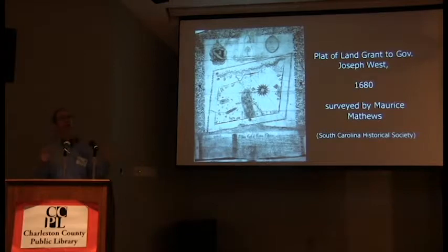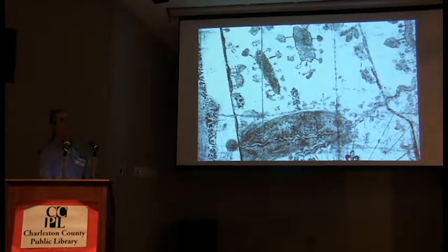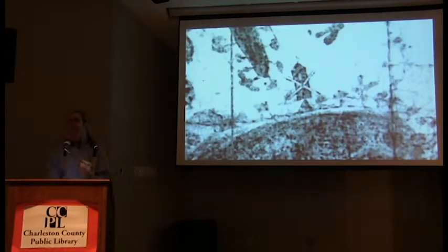And it's a plat of land that's being granted by the Lords Proprietors of South Carolina to Governor Joseph West in 1680. Joseph West is the one who led the first fleet of Europeans who settled in the Charleston area in 1670. And this is just part of his reward. And of course, you can't see the windmill. Let me zoom in a little bit. I'm actually going to rotate this 90 degrees and zoom in at that central square. And in the center of the screen, if you look hard, you can see the post windmill.